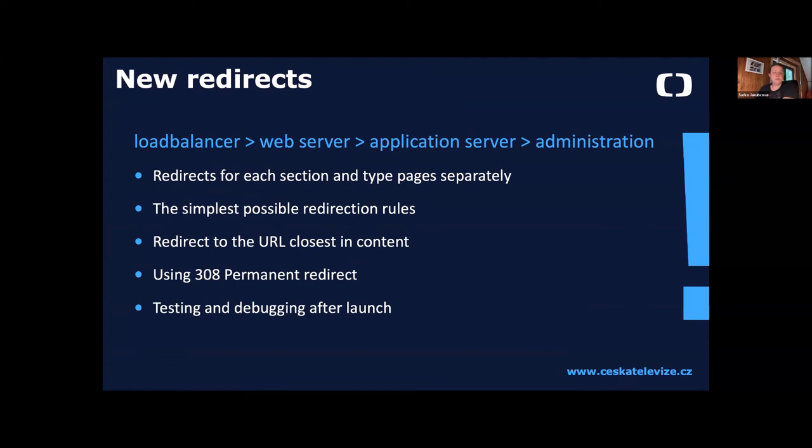Then new redirects. We needed a lot of new redirects for the redesign. You can see four stages of redirects here. We have load balancer, web server, application server, and administration. Here you have redirects and you can work with them. First, we prepared redirects for each section and page type separately. So separately programs, episodes, categories, and so on.